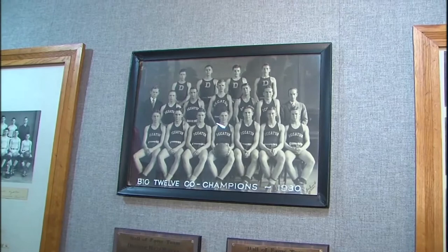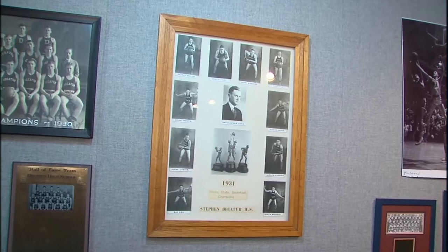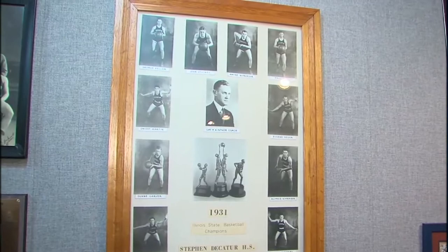And then on the right, the next year, we see here that they won the state championship. So that was a really good group of players there. And if you can see, I don't think they coach the people to guard the way they do anymore. Look at Gay Kittner, the coach there, but look how he coached them to guard.